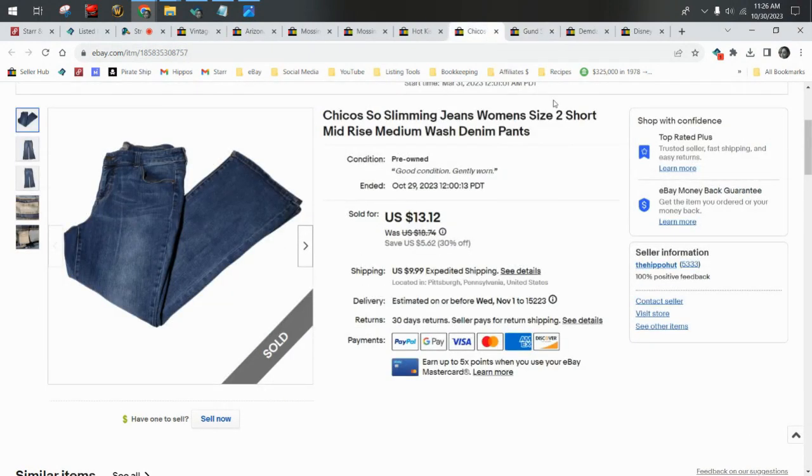So those are the 3 plush that sold last week on eBay. And we're going to go into some clothing items to talk about with you guys. So these are Chicos So Slimming. I don't really pick up Chicos that much anymore. I do have friends who do really well with Chicos blouses and jackets. I never really did that well with them, so I stopped sourcing them.